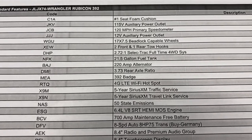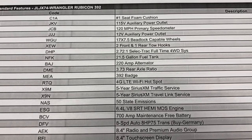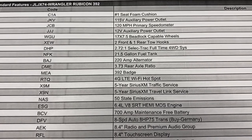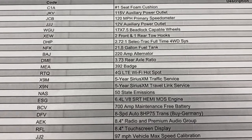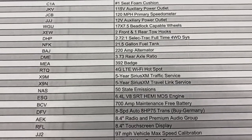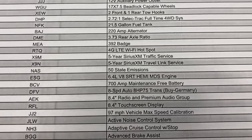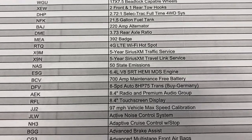17x7.5 beadlock capable wheels, those are new for us. It's got the 2-speed Selec-Trac full-time four-wheel drive system, which is going to be new for us in the Rubicon. 220 amp alternator, which you could get. 3.73 gear ratio, which is strange, but we're getting that way we don't rip apart our Dana 44 wide tracks. 392 badge, of course, this one's going to come with the 4G LTE Wi-Fi hotspot, 5 years of Sirius XM, a lot of the standard stuff right there.